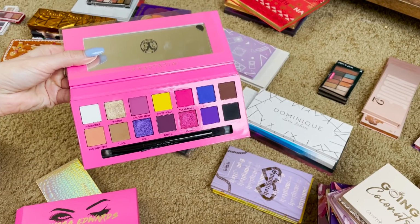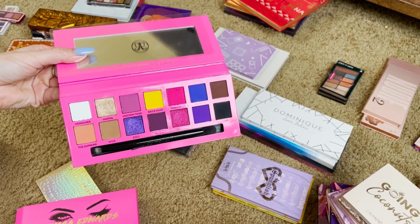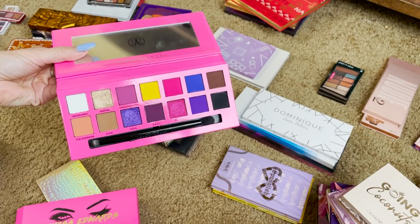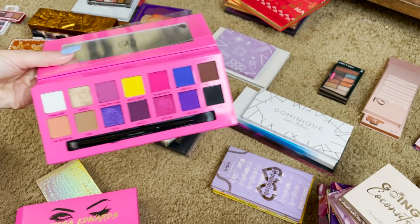And she created this palette. It's super colorful. I don't really reach for colors like this very often, but I do dance. I teach ballroom dancing, so I do occasionally use this for competition looks and stuff. I really just love her, and I mostly bought it to support Alyssa. So yeah, I will be keeping this one.